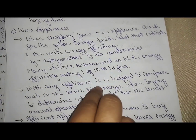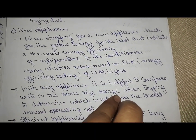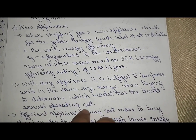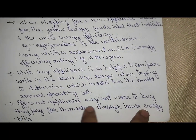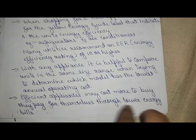With any appliance, it is helpful to compare units in the same size range when trying to determine which model has the lowest annual operating cost. Efficient appliances may cost more to buy, but they pay for themselves through lower energy bills.